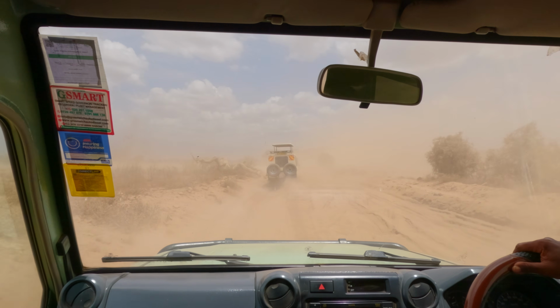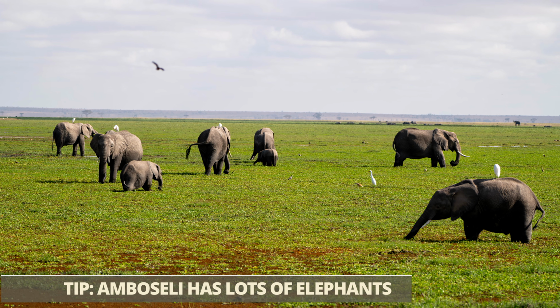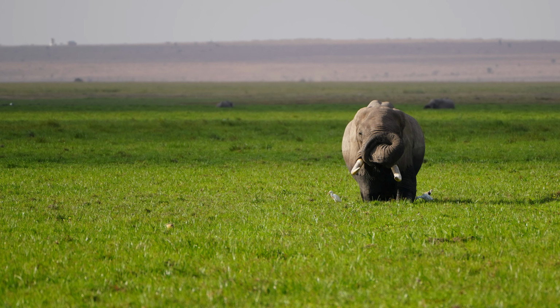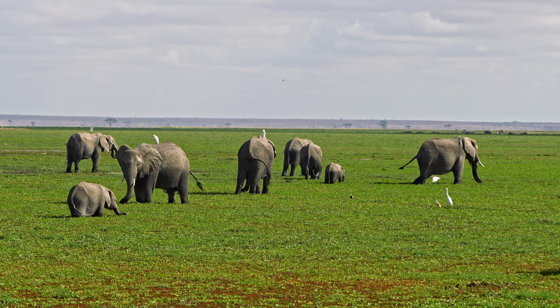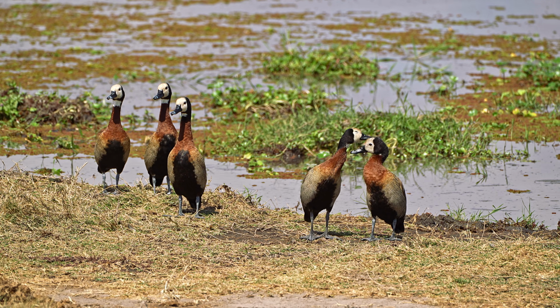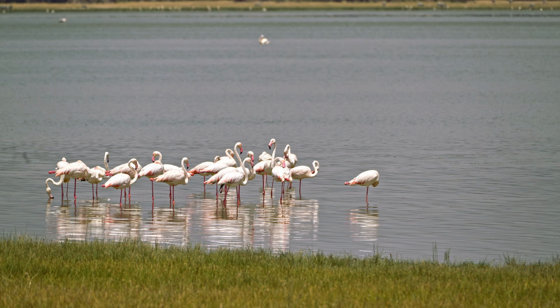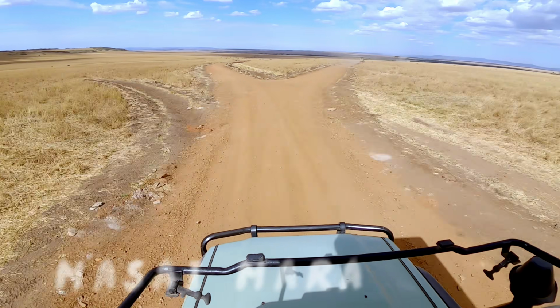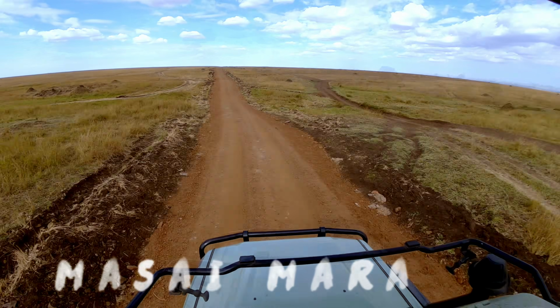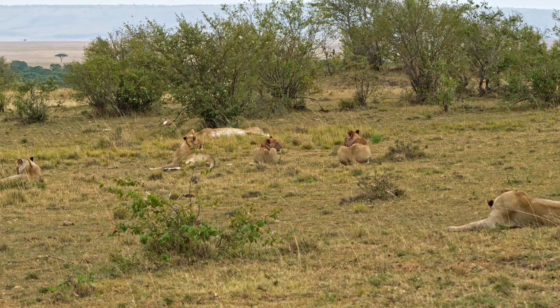Yeah, there's some dust. Earlier, I mentioned if you want to see a bunch of elephants, head over to Amboseli. They are beautiful against the green marshes. You also see a lot of exotic birds in Amboseli. But if you want to see even more animals and lots of big cats, head over to the Masai Mara. We saw lots of lions, several cheetahs, and even a leopard.